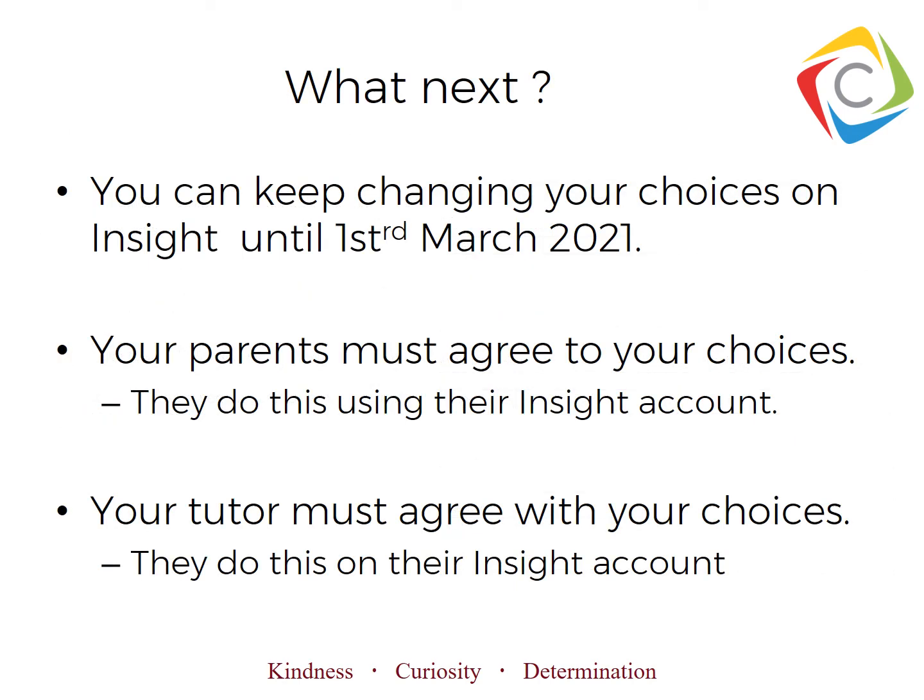So what happens after you've made your choices? Well, you might change your mind, and you can keep altering what you've put into Insight up until the 1st of March. Remember, if you change your mind, your parents have to also reauthorise the choices that you've made.